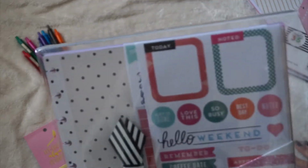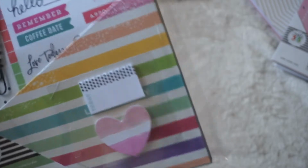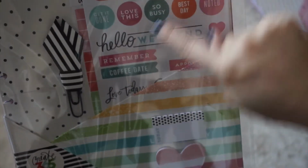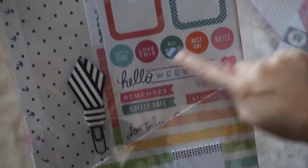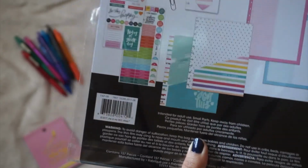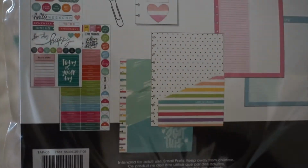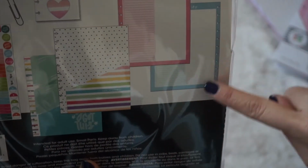I also got this planner accessory set. It has 157 pieces, which was a really cool deal. I needed some post-it notes, some stickers to go with it. It comes with a paper clip, bookmark, a folder pocket, or 2 folder pockets apparently. These are basically just things that I felt like I needed. I needed those post-it notes and I needed those pocket folders, so it was a good way to buy those things without having to buy them separately, I suppose.